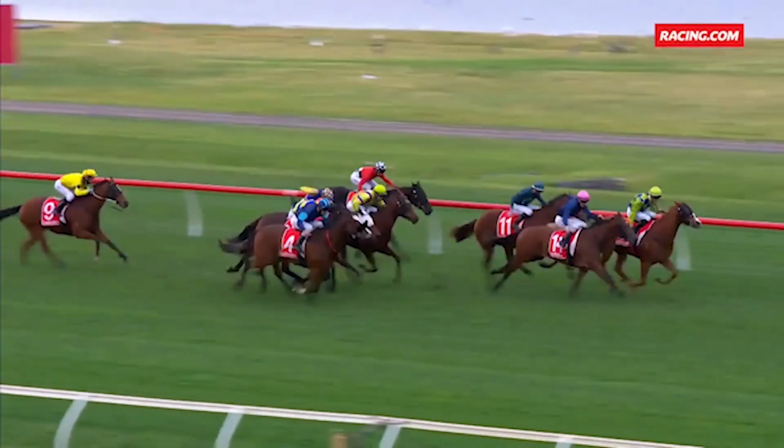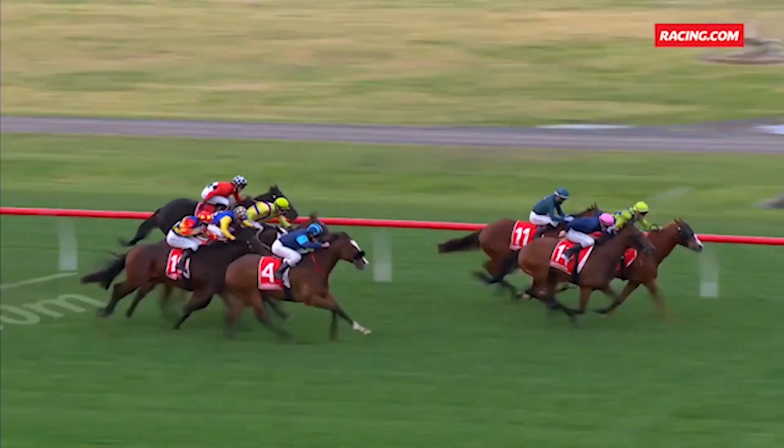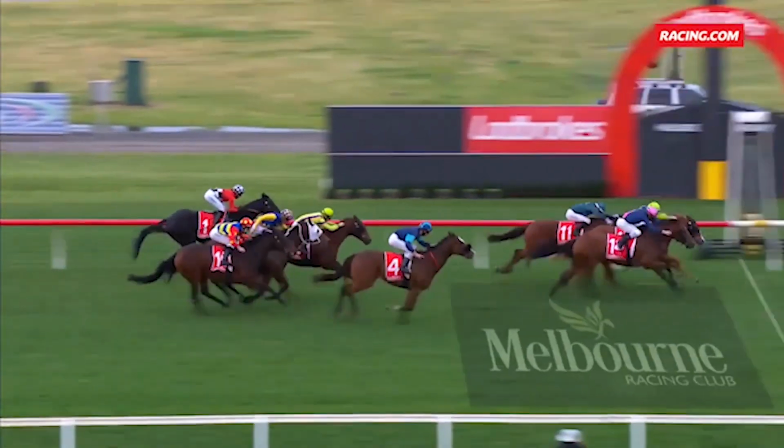Express Pass driving at Zipping Boy. Express Pass and Zipping Boy. Ruben Blur flying. Zipping Boy a nose.